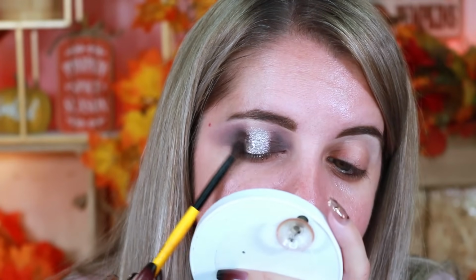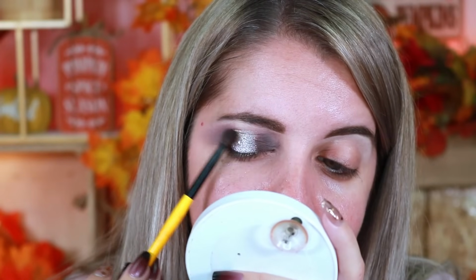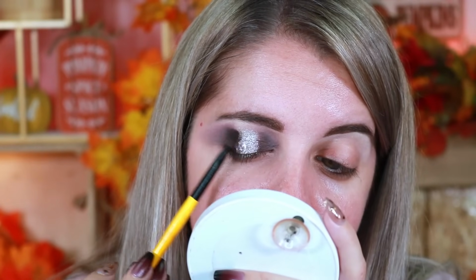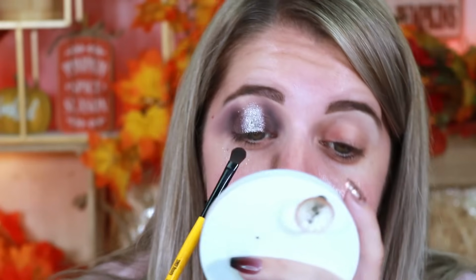If you go back on that video, I did a halo eye look, and I think it was one of my first few times doing a halo eye look. I don't recall exactly when I started doing them, but I did a halo eye look for the Strawberry Dreams palette, and I used to just end it like this. This is how I would just end it. Just like this. Wouldn't even blend it together.